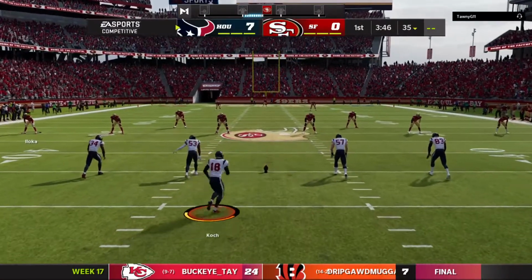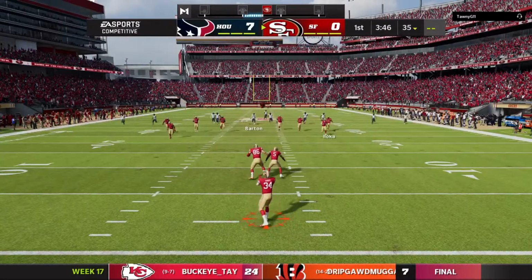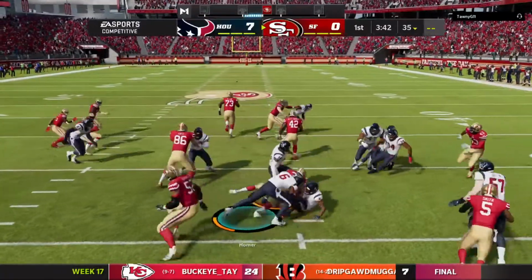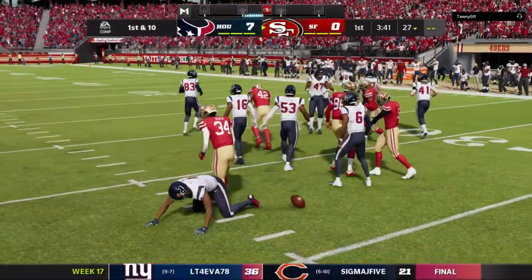Out as the kickoff unit as they run up and send this one away. Travis Homer on the return. And they'll get him down inside the 30 at the 27.